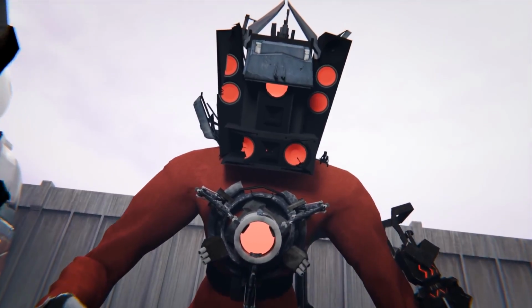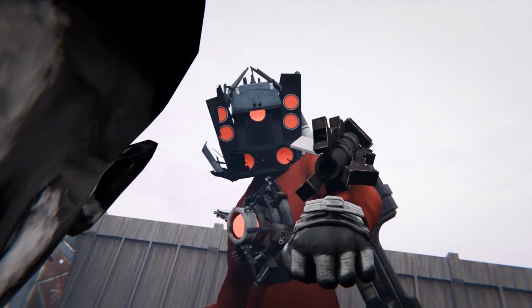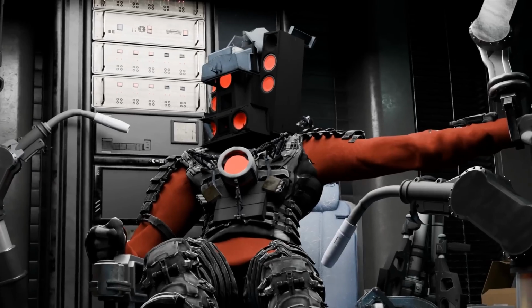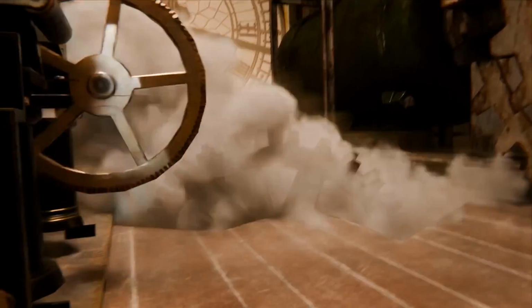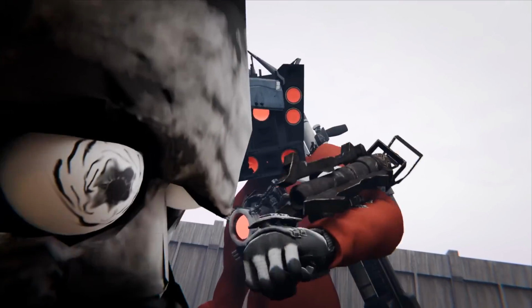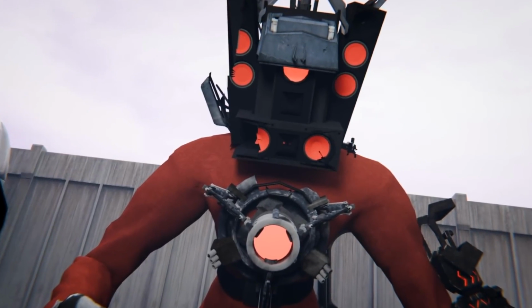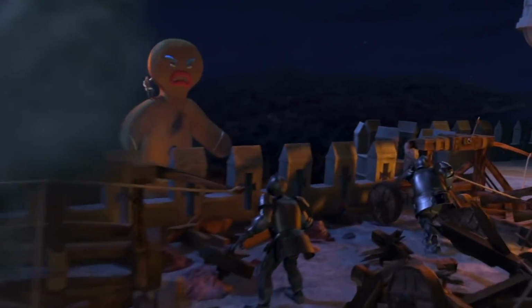Anyway, Titan Speakerman aims his wrist cannon straight at the Skibidi and tries to shoot him. But considering how he was being fixed by the cameraman, something is bound to go wrong. Well, we saw in the previous episode everything these guys were capable of. The cannon fails to fire, to which the cameraman just waves his hands as if it was just another completely normal situation. Actually, these two reminded me of the movie Shrek 2, where Shrek stood on Giant Gingy's shoulder. Don't you think so, guys?